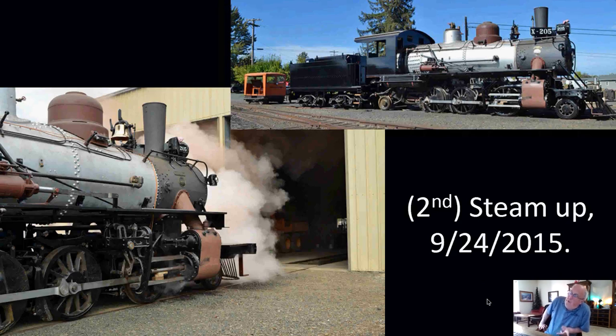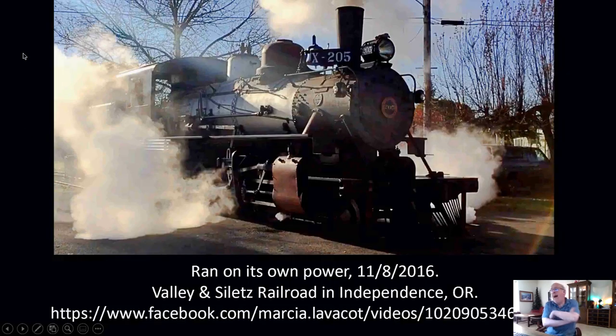You'll recall I mentioned that before our visit, the number 205 had its first steam up in like January or early 2015 anyway. We visited it in July of 2015, and then a couple months after that, in September of 2015, number 205 had its second steaming up since it left Santa Maria Valley Railroad in 1950. And then, in November of 2016, number 205 actually ran down the tracks under its own power.